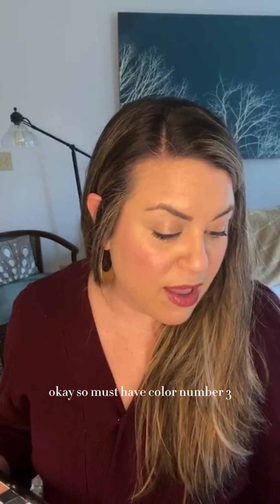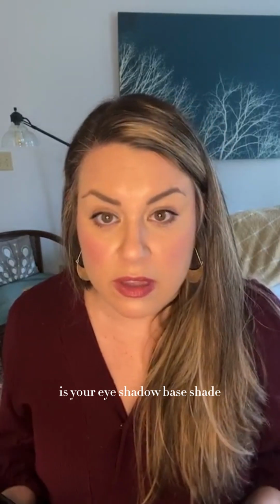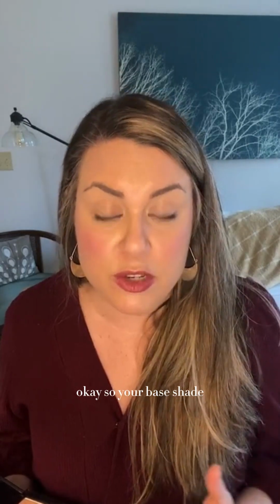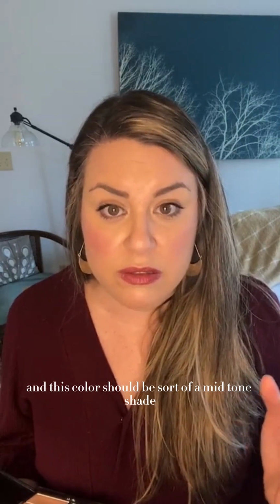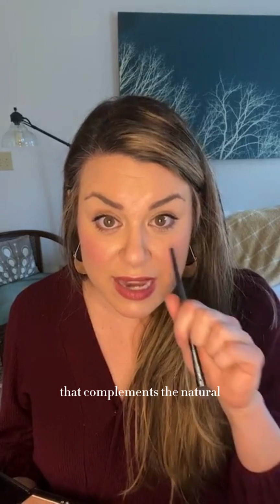Okay, so must-have color number 3 is your eyeshadow base shade. Okay, so your base shade, I'm going to apply it all over my eyelid here. This color should be a mid-tone shade, not too dark, not too light, that complements the natural color of your eyes.